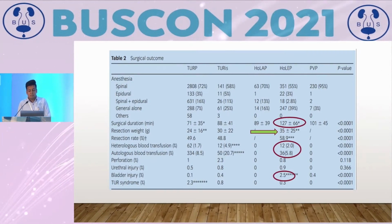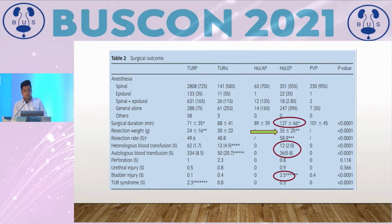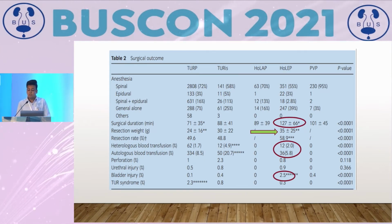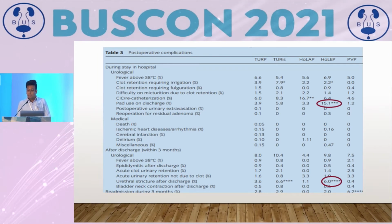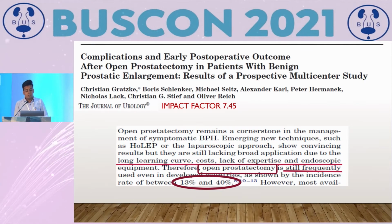This is the same study which shows that in the database the average resection was 35 gram, and still it took around 127 minutes, about 2 hours, to complete the procedure, with a 7.8% blood transfusion rate and a 6% urethral stricture rate. And this study proves that around 30 to 40% of patients still undergo open procedures in developed countries.